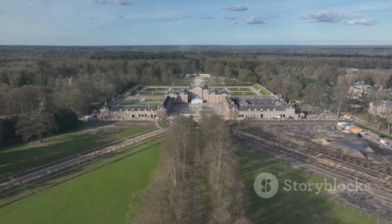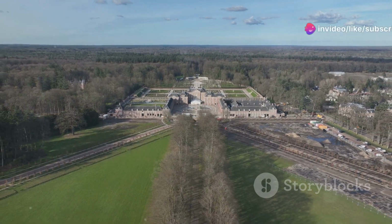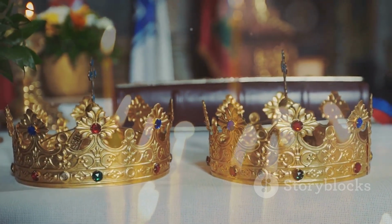They've got castles, art collections, and enough land to make a real estate agent drool. So, buckle up as we delve into the finances of one of Europe's oldest and most stylish royal families. Get ready for a royal roller coaster of intrigue, opulence, and surprises.